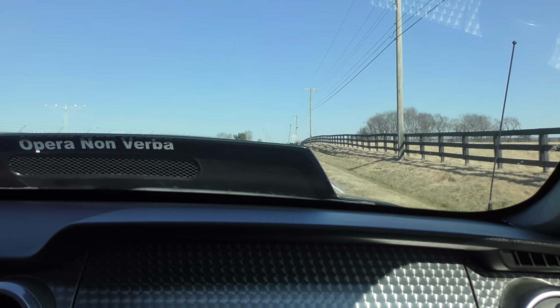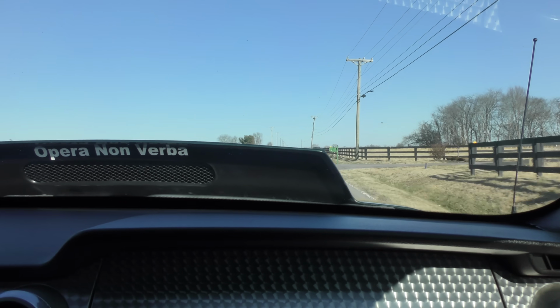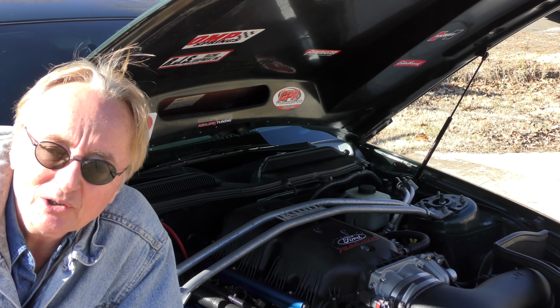Acceleration. Oh, and the sound. It's just too much. Okay, so what have we learned with this Bullitt?